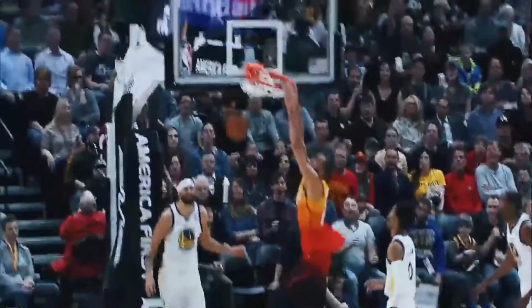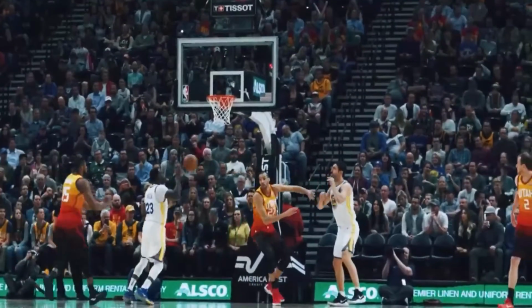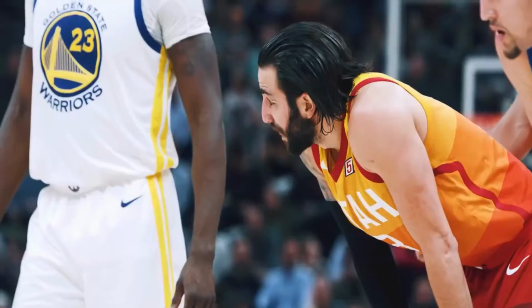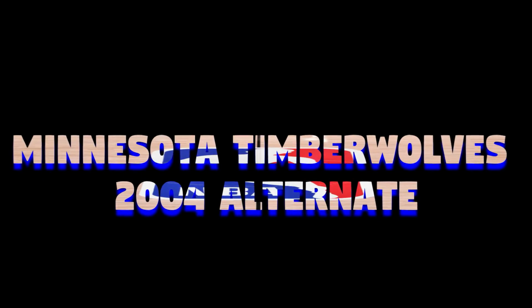At number 6, the Utah Jazz 2017 City jersey. The City Edition jerseys were more or less a complete fail by the NBA, a rare fail at that. But boy, did they hit a home run with the Utah Jazz. Color gradients are always so incredible on NBA jerseys, or any jersey for that fact, and the Jazz did it better than anybody else. For a team that's had some pretty good jerseys over the years, this jersey takes the cake.